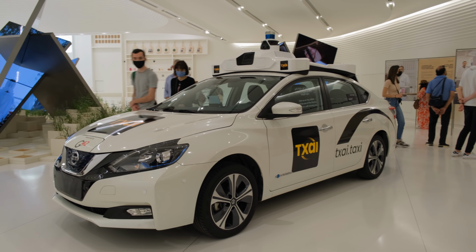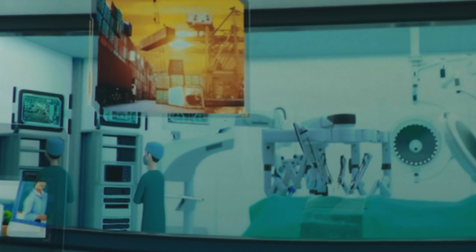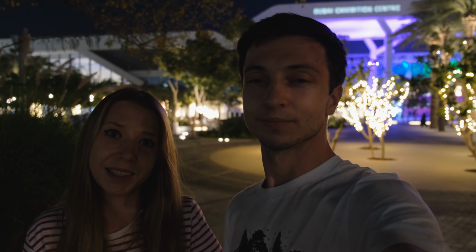We have flying cars, trains going at 1,000 kilometers an hour, and the AI doing all the operations. But with all these performances, I would still love to ask you not to forget the main theme of Expo, which is sustainability. And there are so many educational activities that remind us how fragile is our planet, and we are responsible to keep it safe, that everyone, me, him, you, we can contribute to the brighter future.